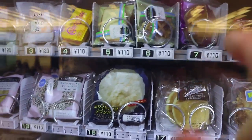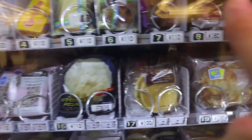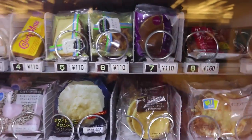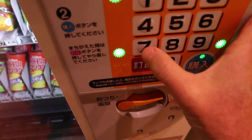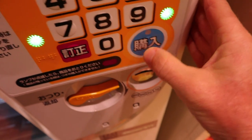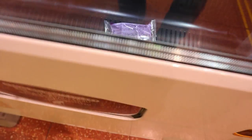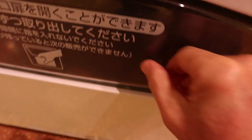Okay, what's next? I don't know, waffle? Waffle or pancake? No, it's number seven. That's a good one. Number seven right there. It's sort of like a Japanese pancake. It's got the anko paste in it. Number seven, lucky seven. Did you get it? Coming up. Oh, this is fun. Gotta love it. Oh yeah, going up, going down, going all around. There you go. Okay, the pancake, yeah.